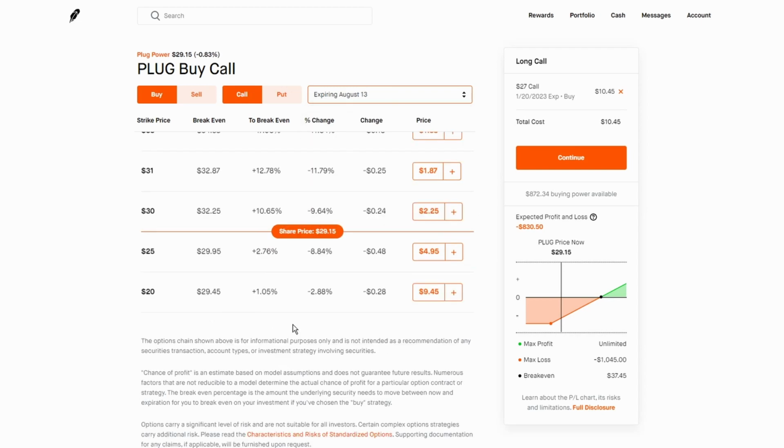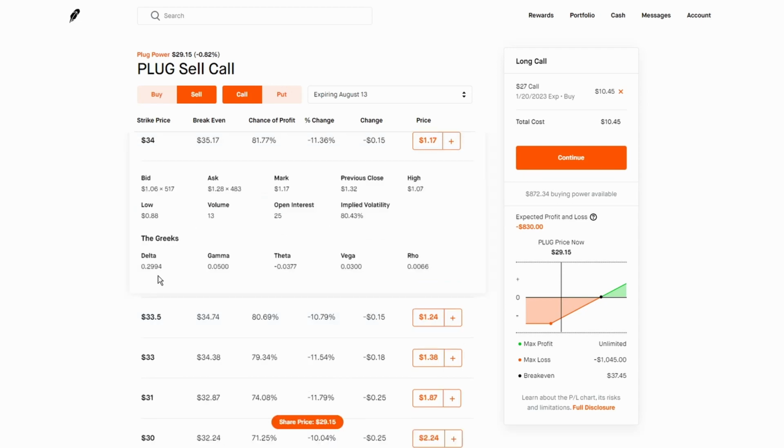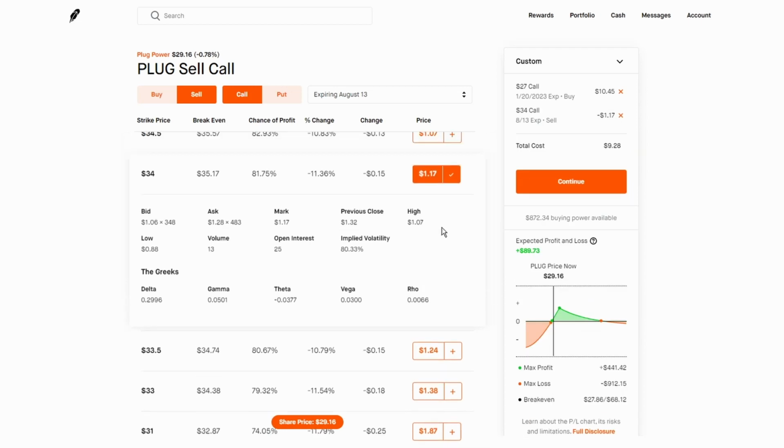And now what we want to do is sell a call here, at a strike price that we think Plug can't hit by the expiration date. And that's when we're going to collect our maximum premium. And you also want to choose a strike price that has a delta of about 0.3. Now that is kind of personal opinion, but that's typically what I look for when I'm selling a call against my LEAPS option. So if we start off with this $34 strike price, you can see here the delta is almost at 0.3, and I think this is going to work out great. So what we do is we just sell this call and we're going to collect $117 as long as the share price of Plug is below $34 at expiration.